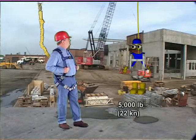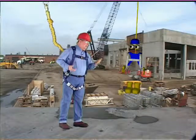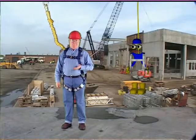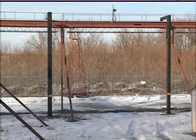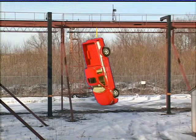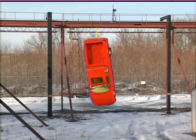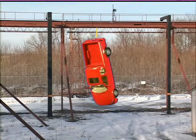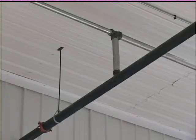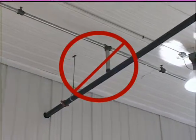But I have a question, Mike. How do we know what an anchorage point is actually rated for? If an anchorage point has not been certified by a professional engineer, then we don't know. So if you need to use an anchorage point that is not certified, ask yourself, is that anchorage point able to support at least the weight of a full-sized pickup truck? If you don't think so, don't use it. Now with that in mind, some obviously inappropriate anchorages would include fluid carrying pipes, electrical conduit, or handrails.